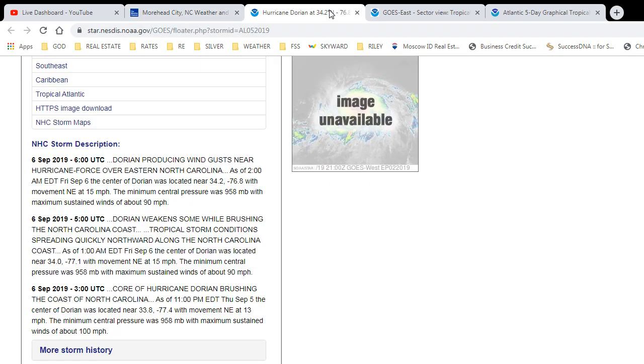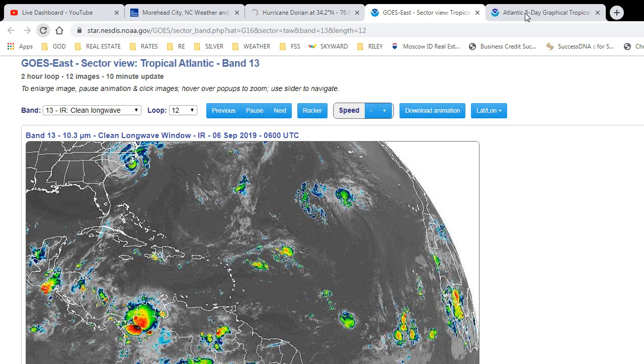Here's the hurricane. The image is unavailable right now, so we'll refresh that page. Sorry about that. That web page does not like to load sometimes. So as you can see, this is the overall tropics, and you can see Dorian right here spinning off the Carolina coast.